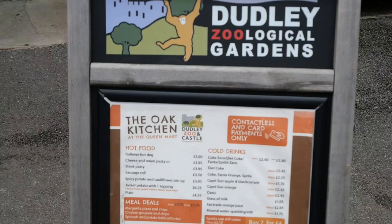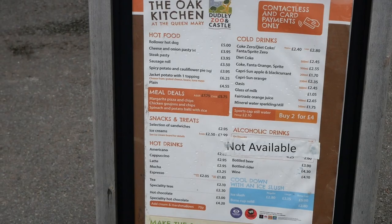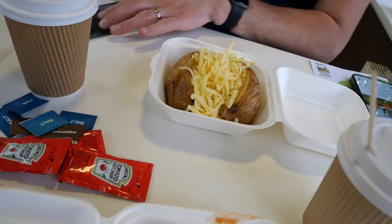At the minute, we've not been very busy. There's only a couple of places open, and the Oak Kitchen is open, which is opposite the Sea Lions. This is the menu. This is where we're heading into. What we've gone for is chips, cheese and beans, and chocolate and cheese, and a mocha and a latte.